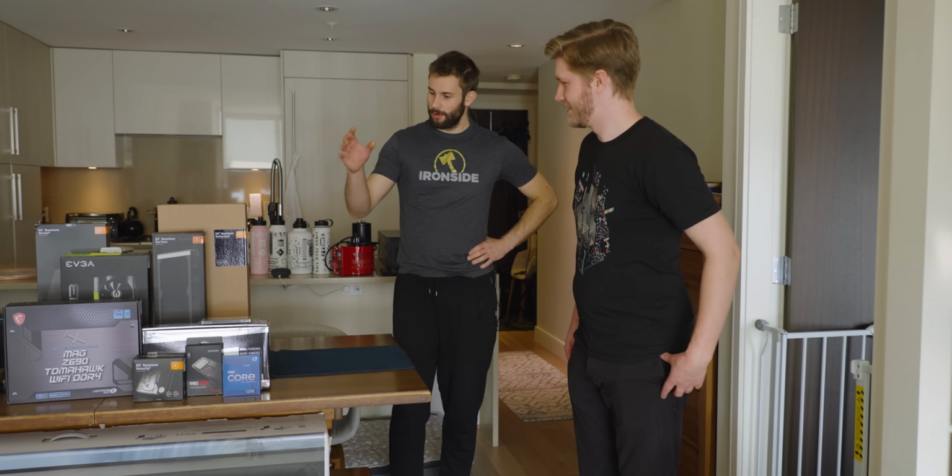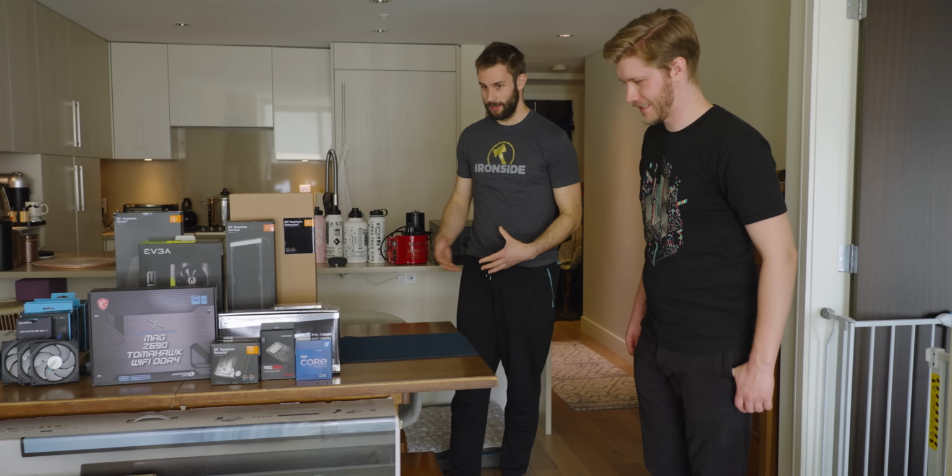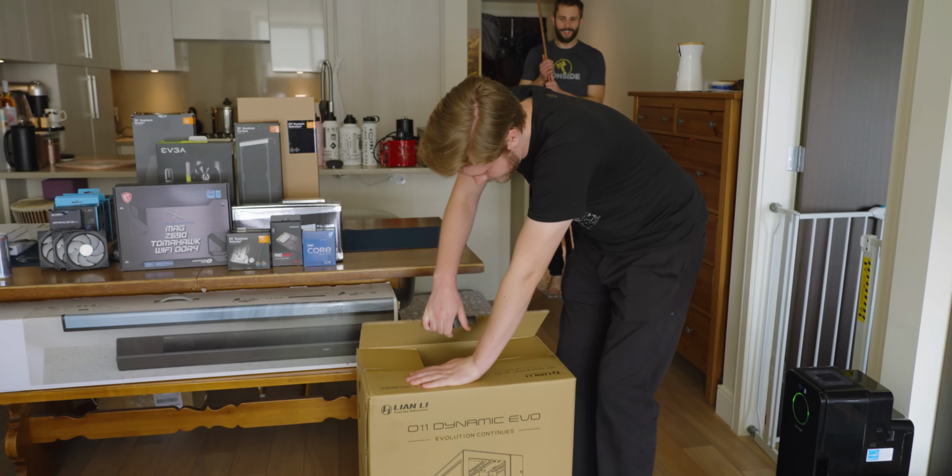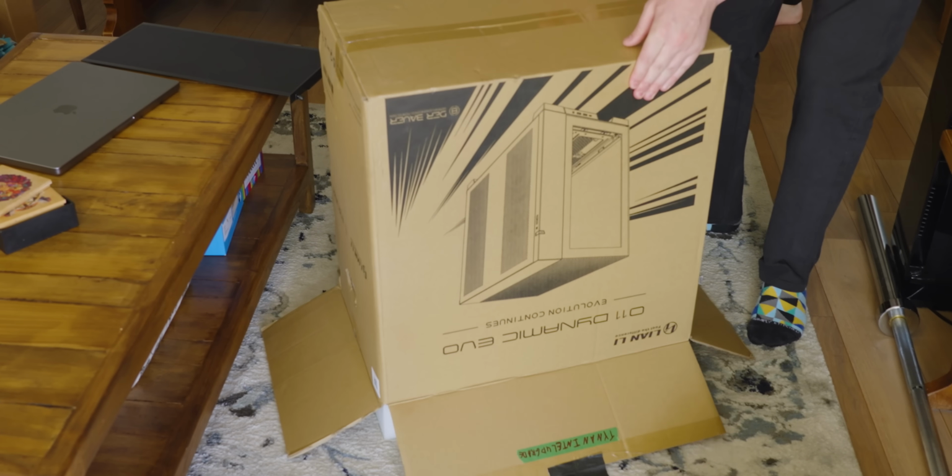I want to do that. Let's get this case down and start actually building this, because it will take a while. Yeah, how much of this do you have pre-done? An amount. Oh, there might be loose stuff in there. Yeah, it'll be a problem.